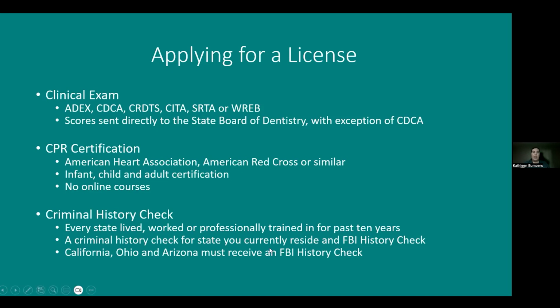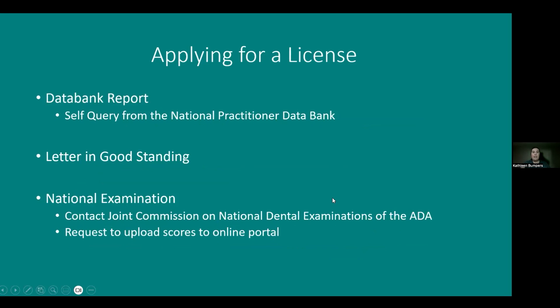That is an alternative. However, if the state that you are coming from is either California, Ohio, or Arizona, unfortunately, you don't have a choice. You have to obtain an FBI history check, because you are not able to send your information from the criminal history check to the State Board of Dentistry. So you have to do the FBI history check.